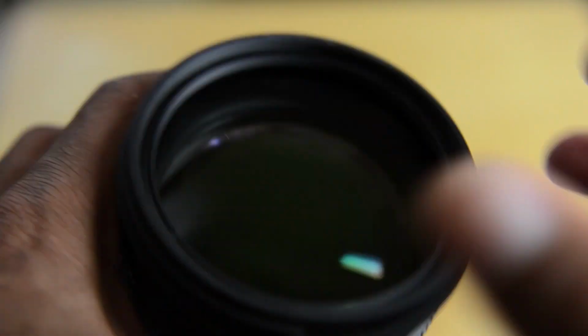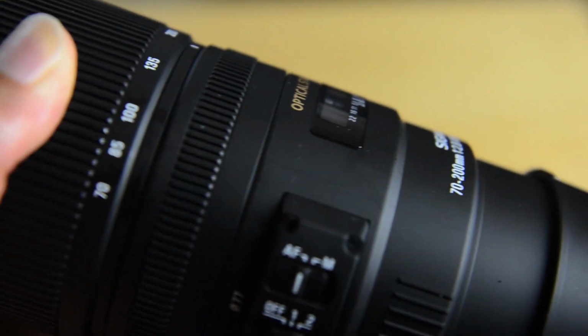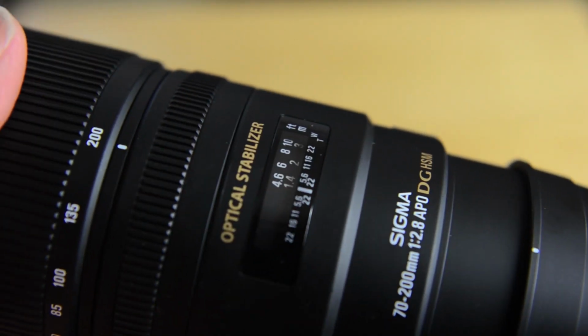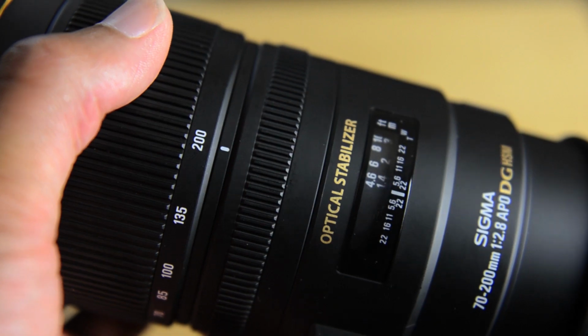Oh yeah, and I will mention, of course, all three of these lenses are 77mm filter size, which is handy because most pro lenses in this range are at this point. So very, very nice there. Okay, we'll go ahead and look at the Tamron now.